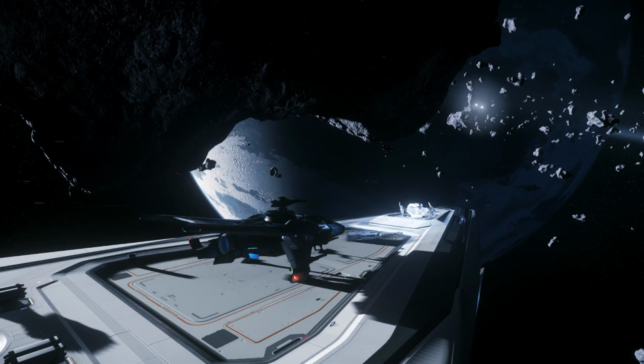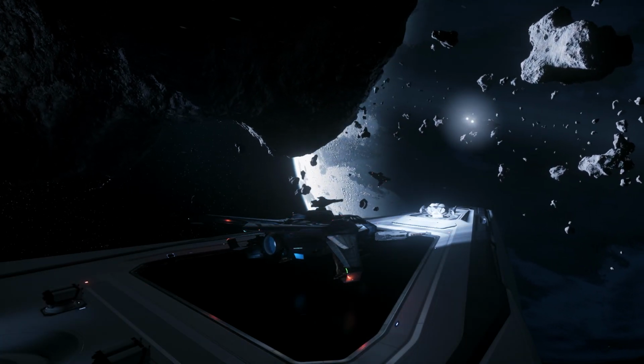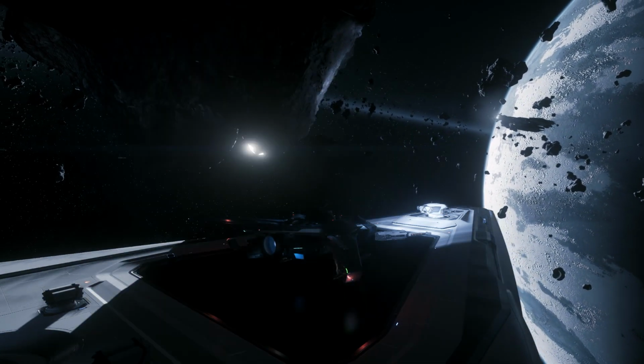And here was one of my favourite shots of the night. Parked on top of the 890, just cruising around an asteroid. The light hitting the ship and hitting my ship. Absolutely incredible. Here we go, that sun bit there. Oh, look at that.